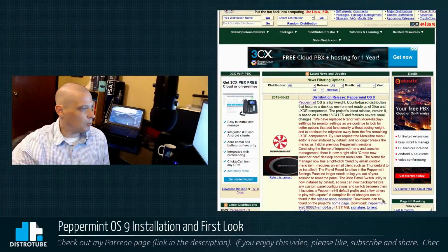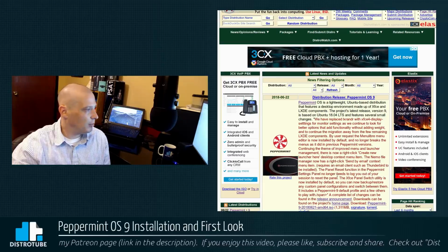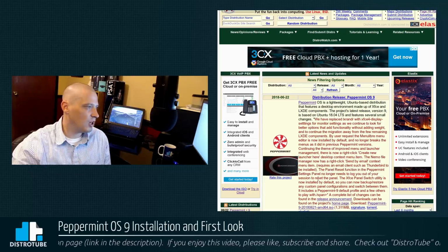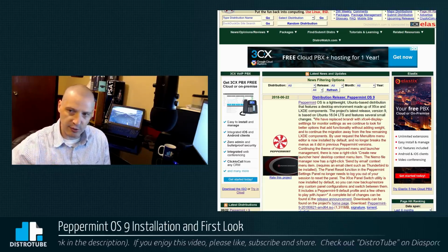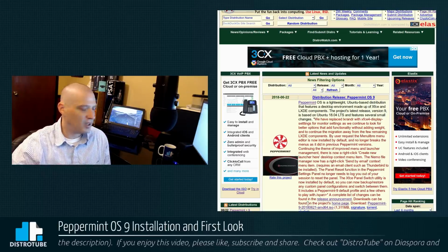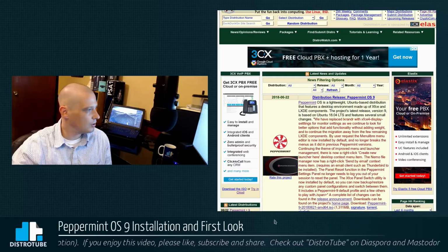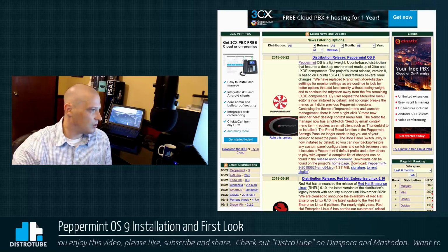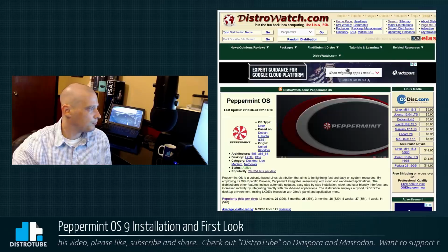So, Peppermint OS 9. I'm going to pull up the distribution release announcement here on distrowatch.com. Peppermint OS is a lightweight Ubuntu-based distribution that features a desktop environment made up of XFCE and LXDE components. So it's a mixture of XFCE and LXDE. It actually is a mixture of some other components too. They use some GNOME apps, some Cinnamon apps. Let's see. They have replaced LXR&R with XFCE4 display settings, yada, yada, yada. We'll get into some of the release notes later.